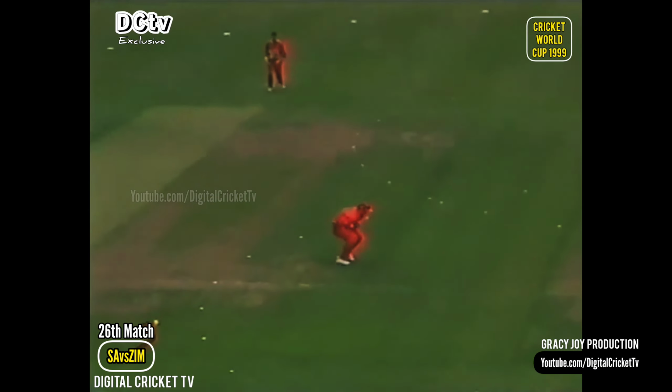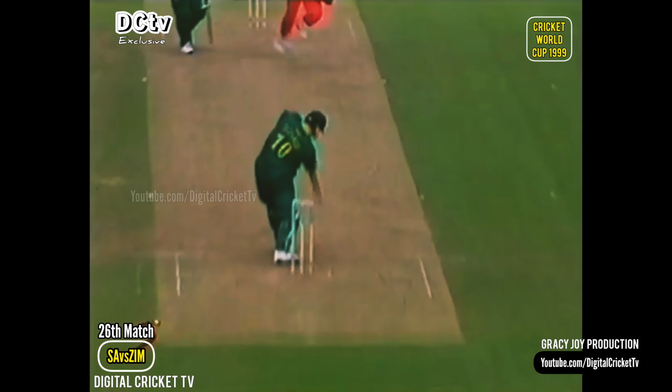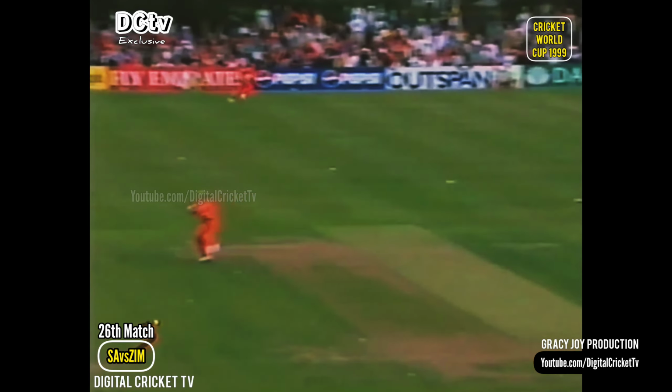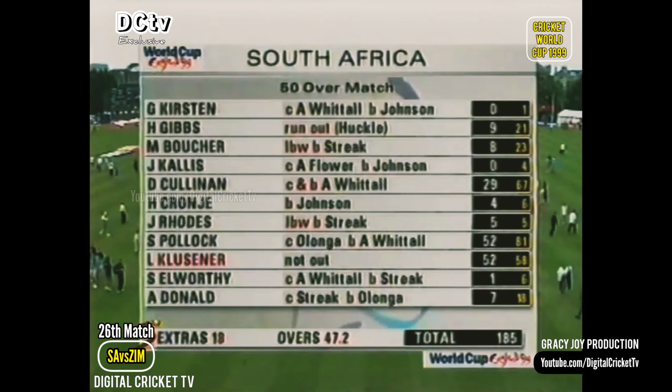And Allan Donald getting to the ball, opening the face, and another excellent catch. Zimbabwe have fielded brilliantly today, thoroughly deserved the victory. And Henry Olonga finished South Africa off in the same manner that he finished India. That's the story.